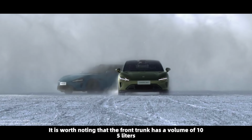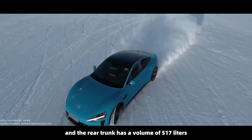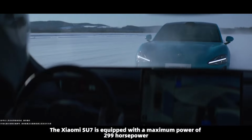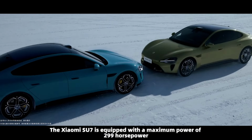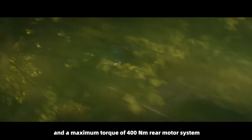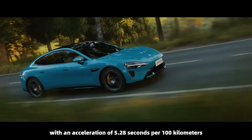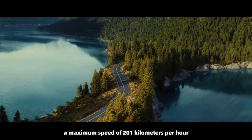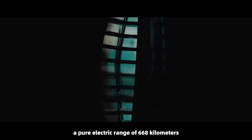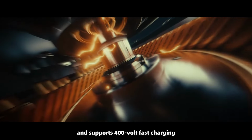It is worth noting that the front trunk has a volume of 105 liters, and the rear trunk has a volume of 517 liters. The Xiaomi SU7 is equipped with a rear motor system with a maximum power of 299 horsepower and a maximum torque of 400 Nm, with an acceleration of 5.28 seconds per 100 km, a maximum speed of 201 kilometers per hour, a pure electric range of 668 kilometers, and supports 400 volt fast charging.